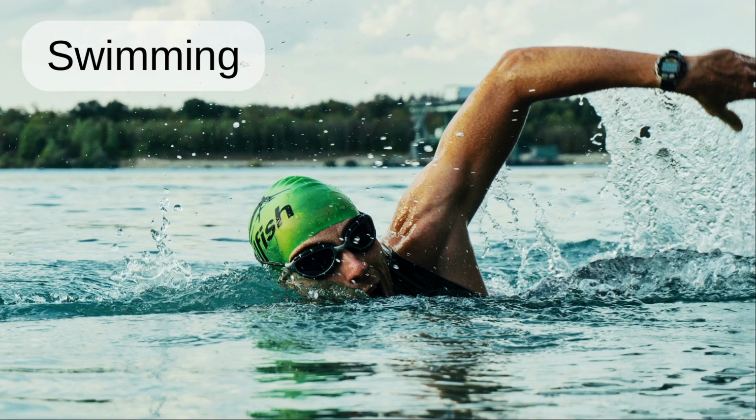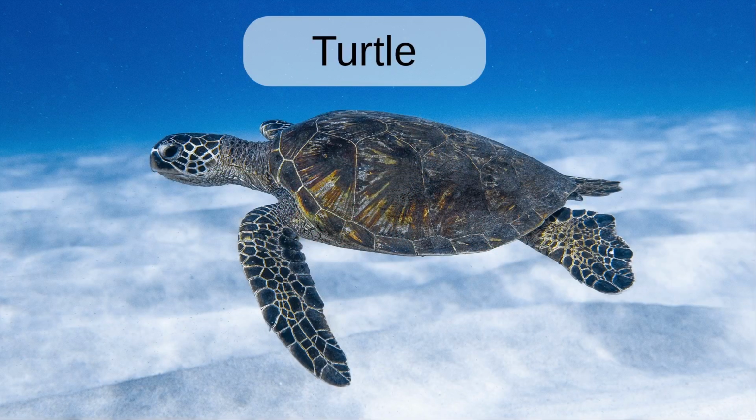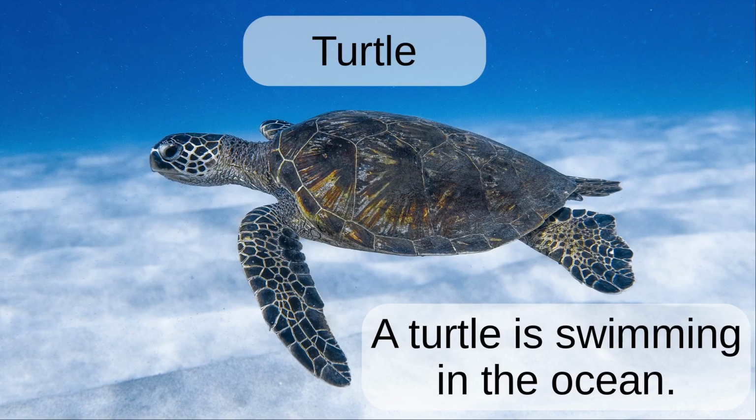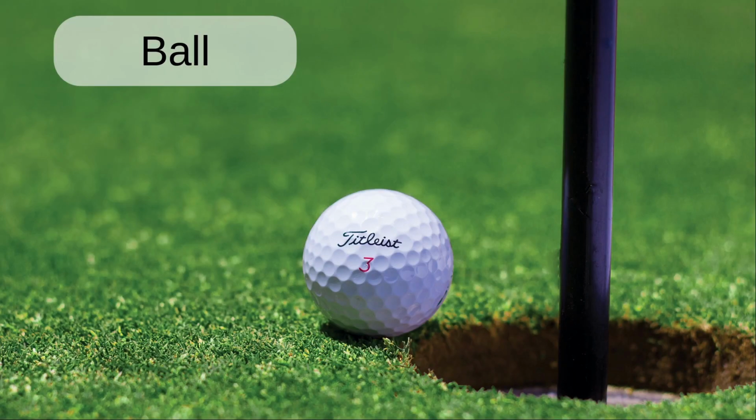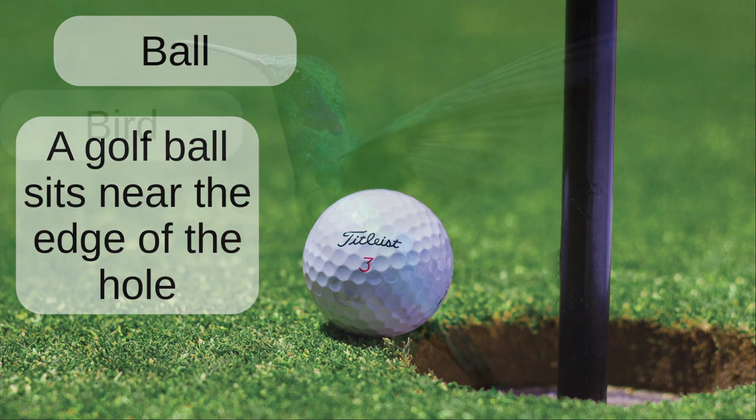Swimming. The athlete is swimming in the water. Turtle. A turtle is swimming in the ocean. Ball. A golf ball sits near the edge of the hole.